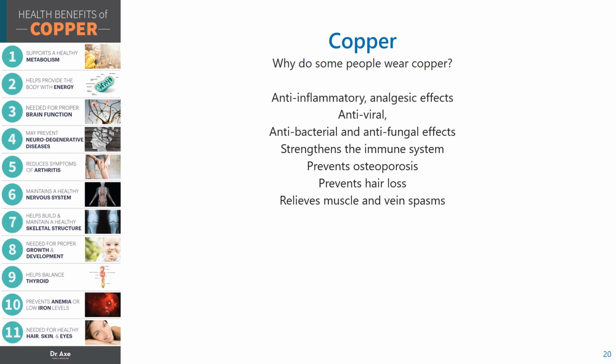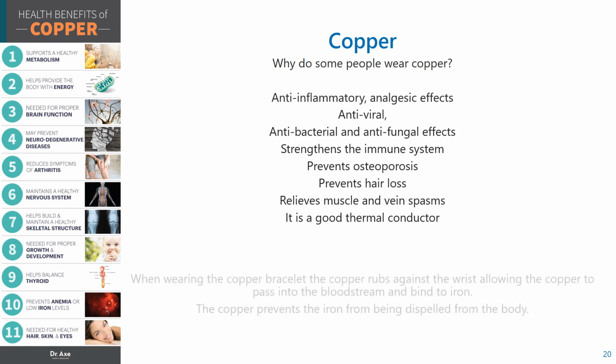So even if it's only possible to slow down the progress of the disease or to treat it preventatively, a lot of progress is being made. There's actually a quote from Dr. Sarah Brewer. She stated in an article in 2002 after much research that bracelets combining copper with magnets are worth trying for pain relief. A good thermal conductor.